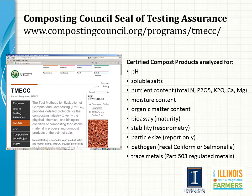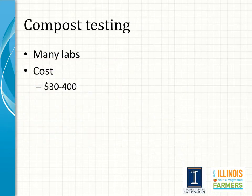The Composting Council does have a Seal of Testing Assurance program, which many large-scale composters participate in, and they should be able to provide you this type of analysis. If you are creating your own compost, you can also do your own testing. This website also provides a list of labs that you can have your compost tested at. If you're going to have your compost tested, call the lab first to determine how to send the sample. The cost of testing can be expensive, with simple nutrient tests running about $30 and a complete analysis including pathogen testing up in the hundreds of dollars.